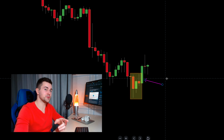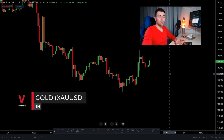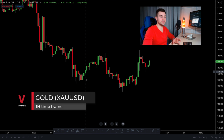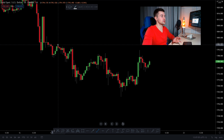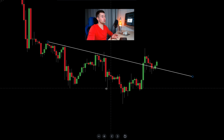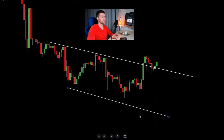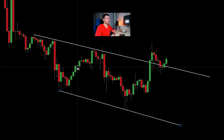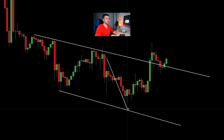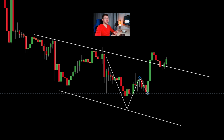But I also noticed one very interesting thing on hourly, so let's check hourly time frame right now. So I'm on the hourly chart right now, and on hourly chart, if we follow the recent highs and lows, we can draw a very interesting trend line right here. Yes, one trend line over here, one trend line over here. So here we have a very nice channel, yes, falling channel, and within that channel, this week the price formed a very nice double bottom formation with a high low.